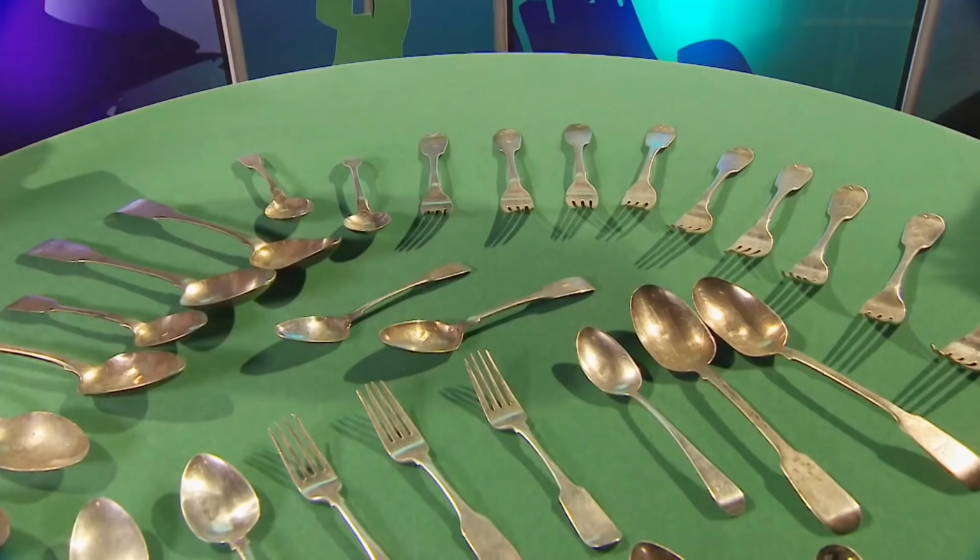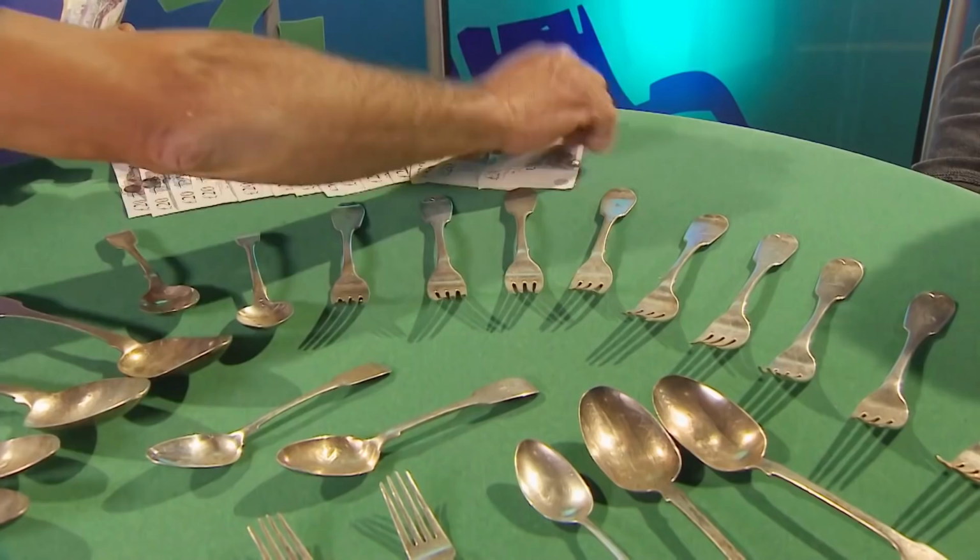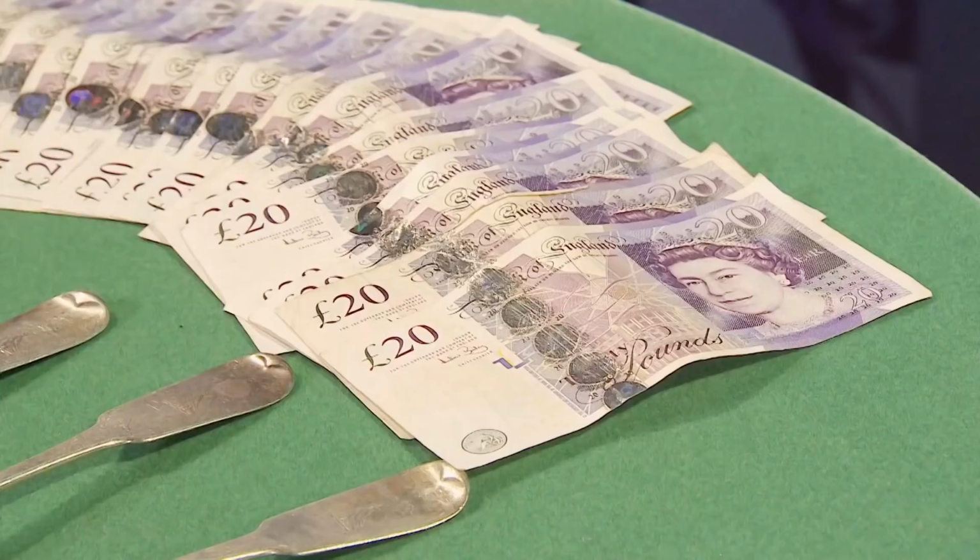OK. Let's see what I've got in my pocket. 20, 40, 60, 80, 100, 20, 40, 60, 80, 200, 20, 40, 60, 80, 400. It's getting closer to you. Is it getting closer? I'm imagining now it must be worth more than I thought, so I think you can go a bit further. I'm going to go one more on that. 20, 40, 60, 80, 100. So there's £500 there.